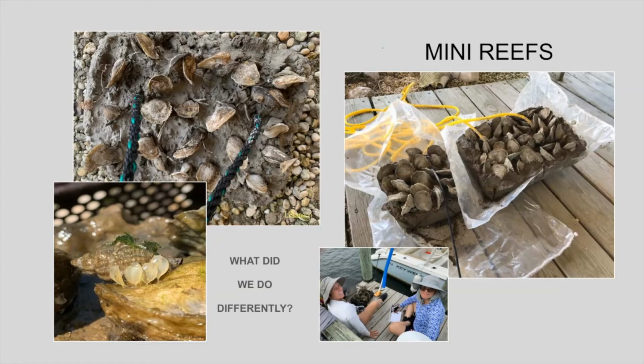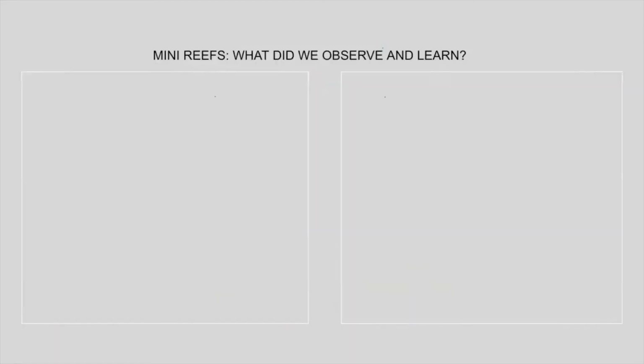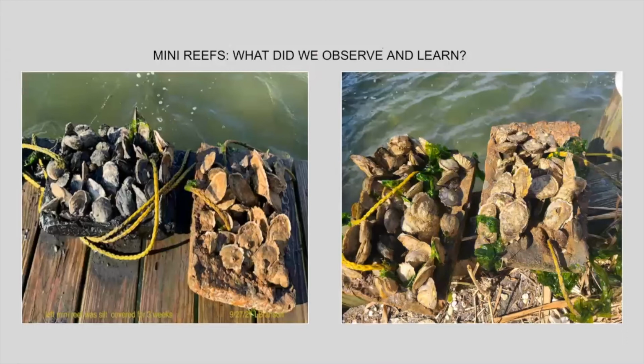Because there were so many fractures in 2020, we made the mini reefs more dense by packing the oysters closer together. It was hoping that the oysters would support each other and we would see less breakage. New picture, please. So we learned a lot this year.